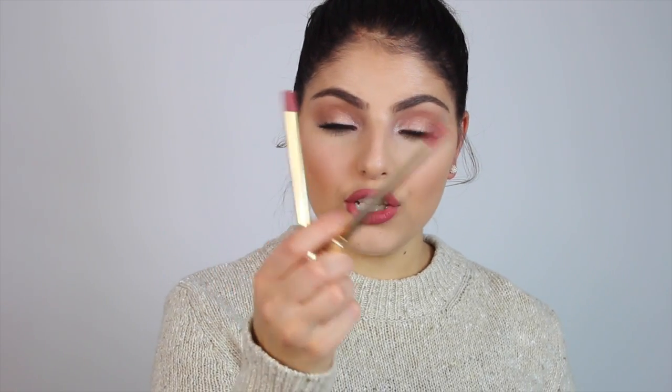This is my absolute favorite Holy Grail lip balm. I've got like 5 of them currently. This is the only one that has been working for me really well, so I really love this. Next, I have 2 lip liners by Gerard Cosmetics. These are my favorites. These are Nude, which is this one, and Sure.